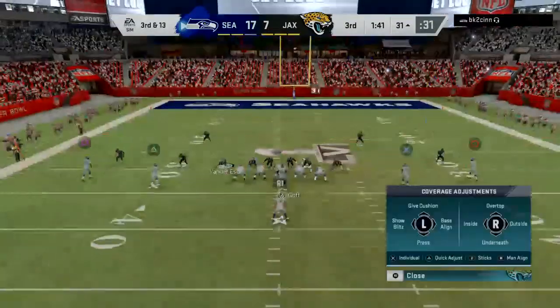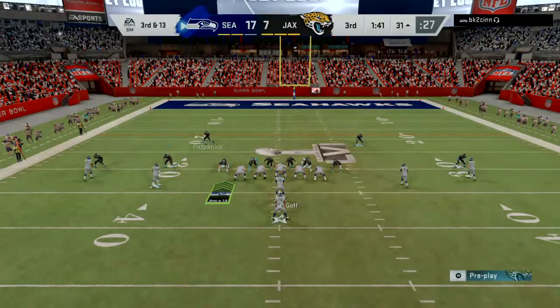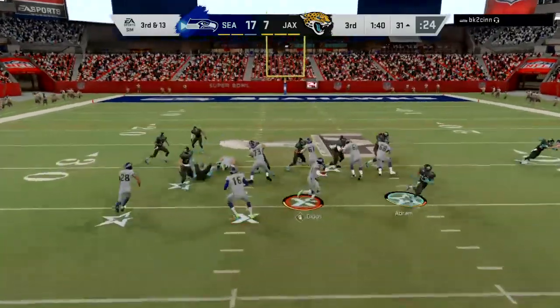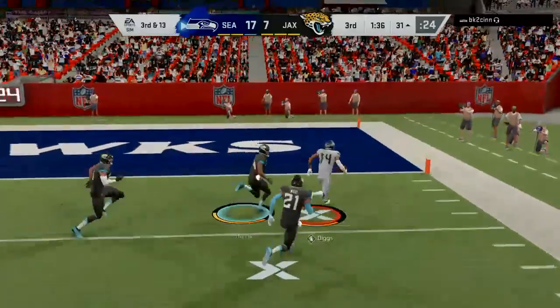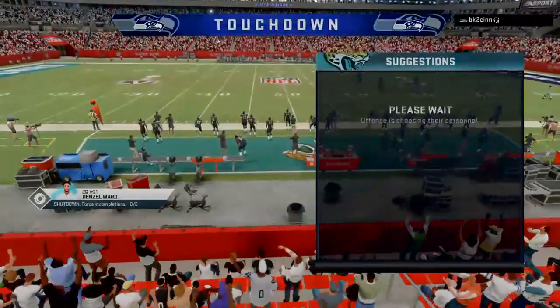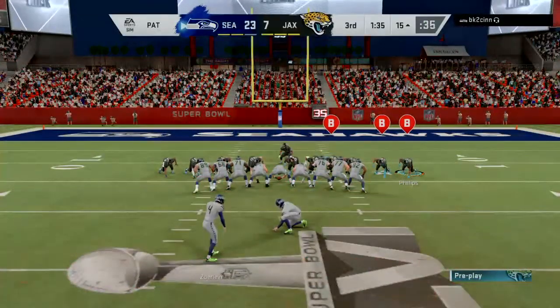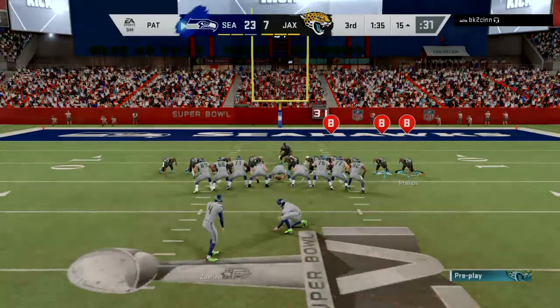And the Jags have 5 in the secondary here on 3rd down. Finding room to the 20. And cuts it. And he will score. Touchdown, Seattle. Stephon Diggs. 31 yards. And the Seahawks are able to stretch that lead out a bit further.